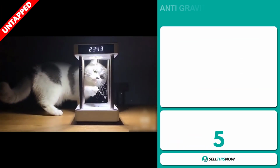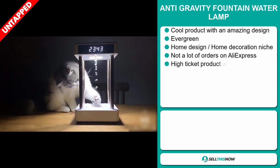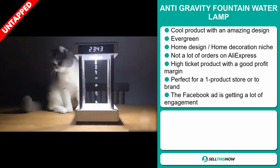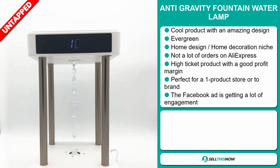Our next product is the anti-gravity fountain water lamp. Now this is a cool product with an amazing design. It's an evergreen product, which means you can sell this all year round, and it falls under the home design, home decoration niche market. We also think that this item has a lot of untapped potential. So far there haven't been many orders on AliExpress, so you could definitely take advantage of this. And this is a high ticket product with a good profit margin, and it's perfect for a one product store or to build a brand around.